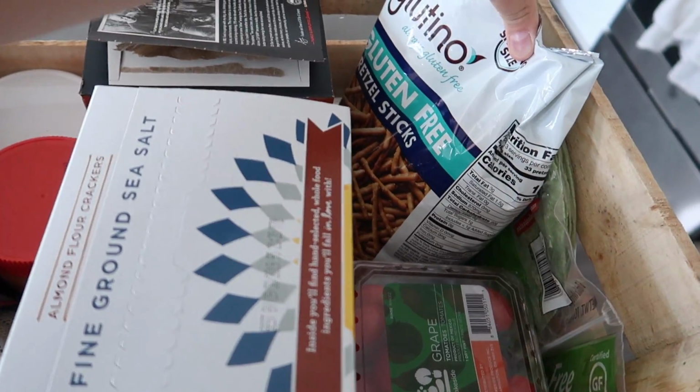We have some Glutino gluten-free pretzel sticks. We are not a gluten-free household, but my middle child, Arianna, is intolerant to it, is what we are thinking. It's pretty obvious that's what's going on. So I don't want to overwhelm her with gluten, so I got those just for snacking on. They can snack on it with hummus, which we'll bring with, that's in the fridge, and peanut butter.